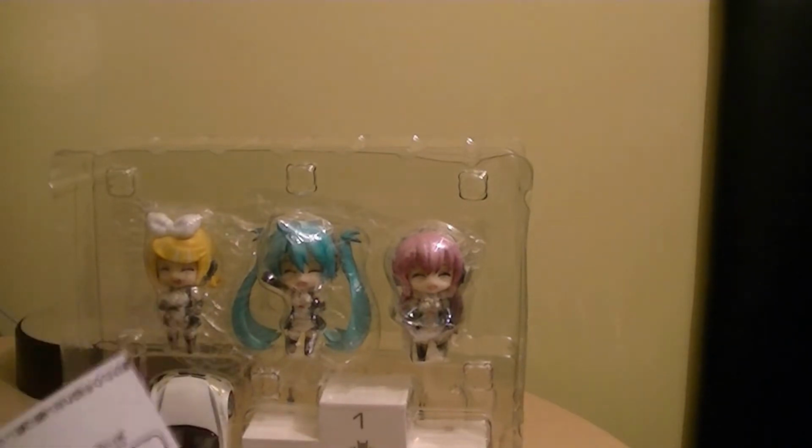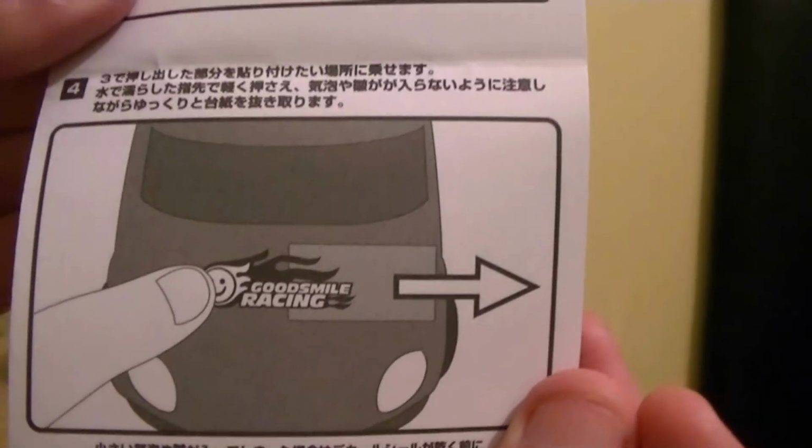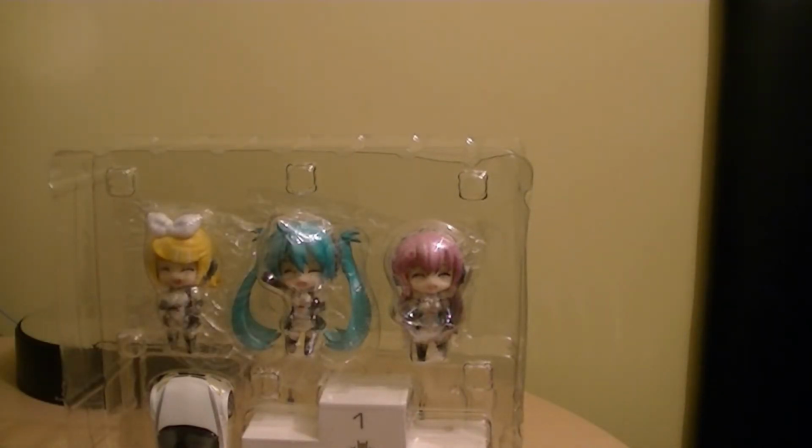It shows you here that you need a little tub to soak the transfers in, and then it shows you how to apply them to the car. Now that's really neat, some really cool directions that they've included. I have done water decals before, it's not the first time. Also here's a small instruction on how to put everything together, how to swap out Miku's hair pieces. And there are other small display stands included here as well.